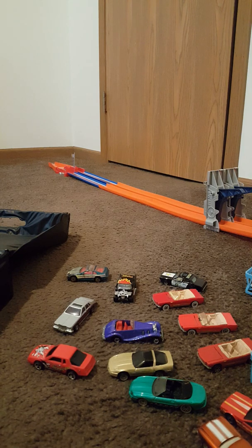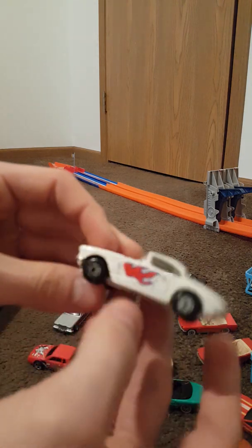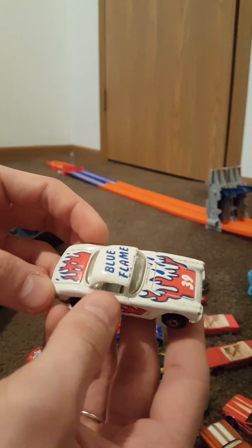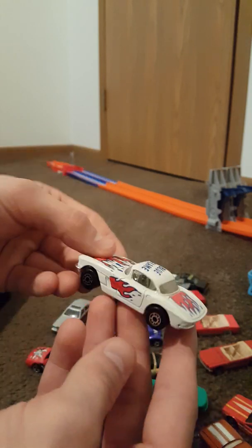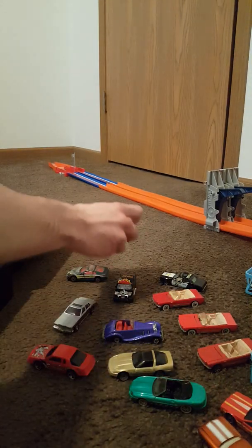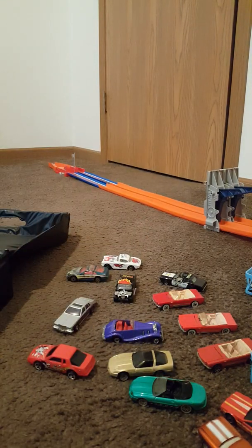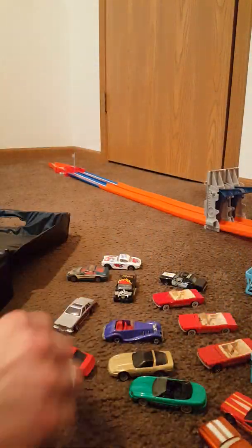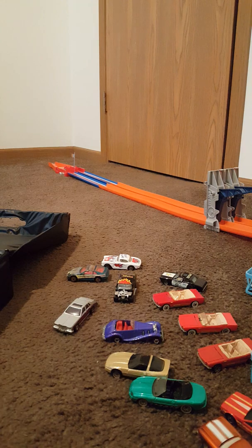And another Super Fast that we happened to look at the last time. Possibly not a Super Fast, excuse me. Does not say that on the bottom. But our Blue Flame Corvette. I went ahead and bought another one of these whenever I found it at the garage sale I was at, because the other one features a big smudge on top right there, so always good to have multiples. And just like that, there goes another case, another tray. Let's get these put back and go over the last one.